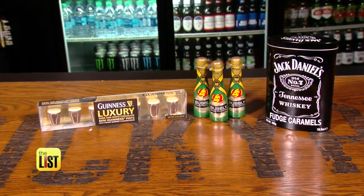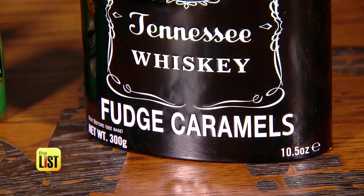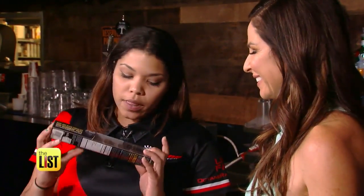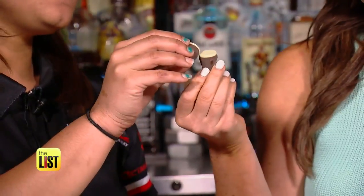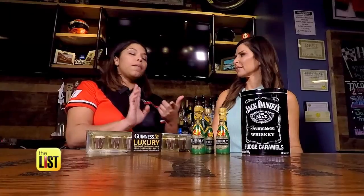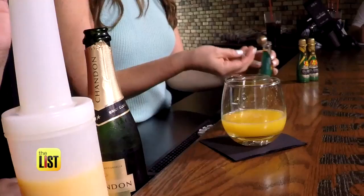And now you can relive those glory days grown-up style thanks to some candy companies that are sweet on alcohol. They've come up with these booze-flavored candies that are going to go great with any cocktail that you create. Bartender and candy fan Brianna Boney of the Brickyard Bar and Grill says pairing these confections with classic drinks is a surefire way to sweeten up your next cocktail party.